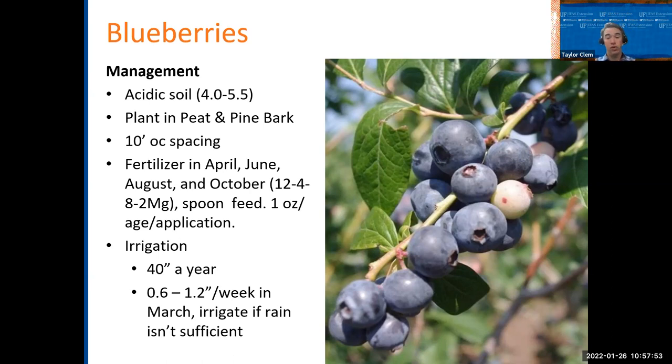But you're going to be doing one ounce per year of its age per application. So if it's a five-year plant, you're going to be doing 5 ounces per application. If it's its first year, 1 ounce per application. And you're going to want to make sure you use a specific nutrient recommendation, because blueberries are susceptible to deficiencies.